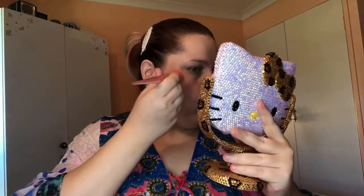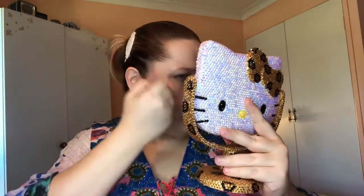It does apply, I'm going to have to use that mirror again, sorry guys. It applies nicely, but I find this is a 2-in-1 because it's got a sheen to it as well. So it's like a blush, and I think you could get away with this as a highlighter. Is that too much? Who cares?